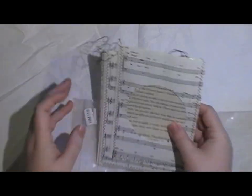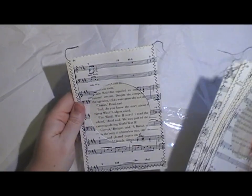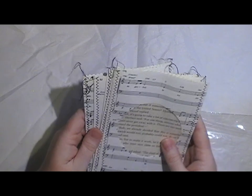These would be great inked or painted, or you could even tea dye them as well. I may do some tea dye ones in the future. You never know. Let me know if you want something tea dyed or want something different, and I can certainly accommodate.